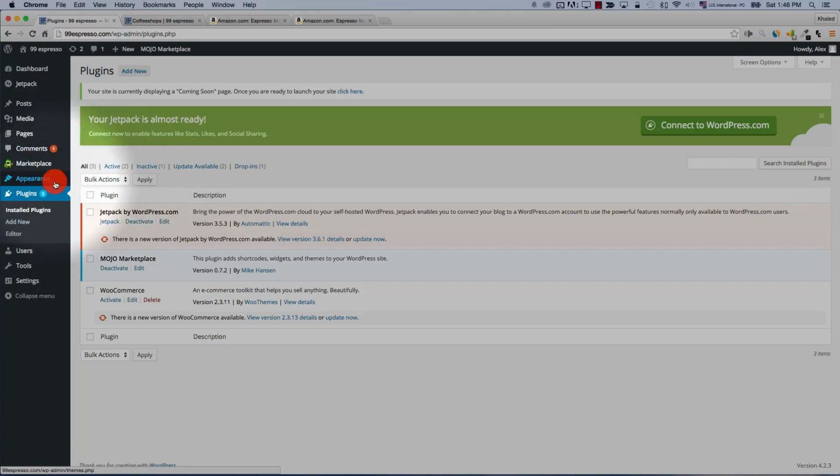Then we have the plugins. Plugins are one of the most important features that really makes WordPress unique. They can add a lot of extra functionality to WordPress that just makes it so powerful. So first, this is the plugin page. Just like anything else in WordPress, this is the actual plugin.